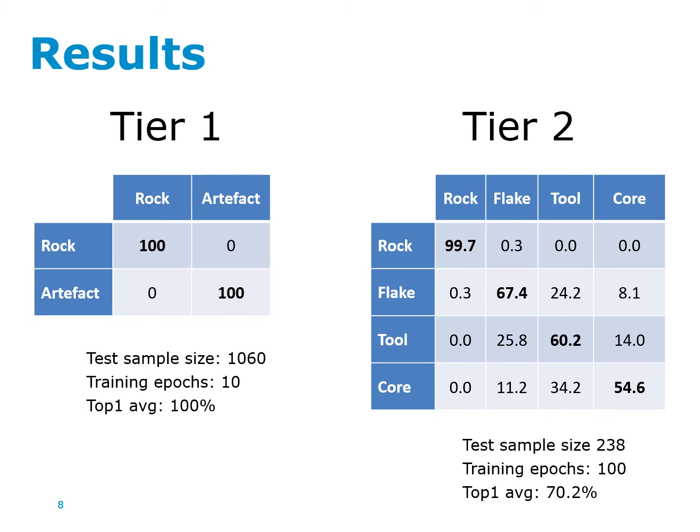We consider top 1 accuracy, which is whether the highest scored proposal matches the ground truth. The values are average percentage accuracy scores. Tier 1 results suggest the model is very capable of distinguishing between rocks and stone artifacts, with a cross-validated mean accuracy of 100% over test partitions of 160 sample images.